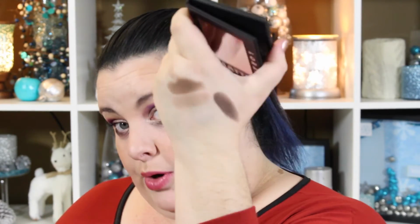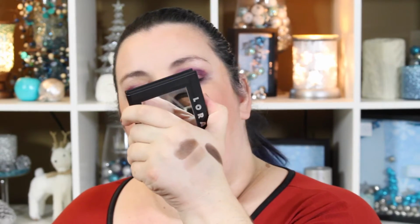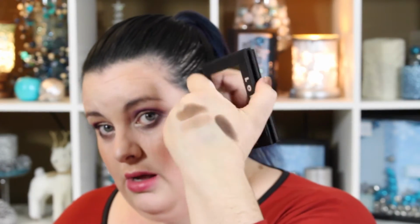So that's the top row there, but you can see they're all gorgeous. They're all kind of cooler toned on that top row. That Chocolate color is great for creating a smoky eye that you don't want to be too intense. My smoky eyes can be super intense, so Chocolate is a good balance. It's not super intense, but it also gives you good color.